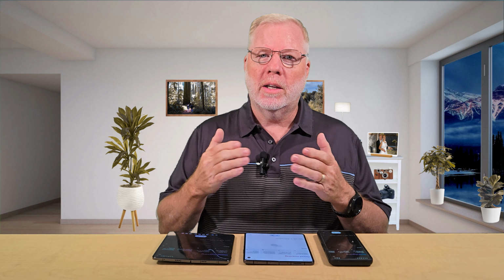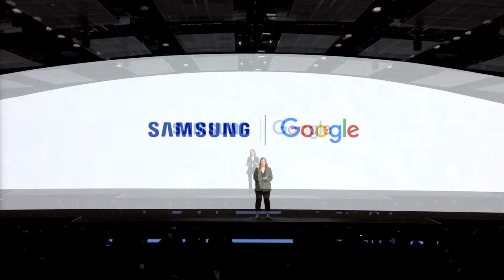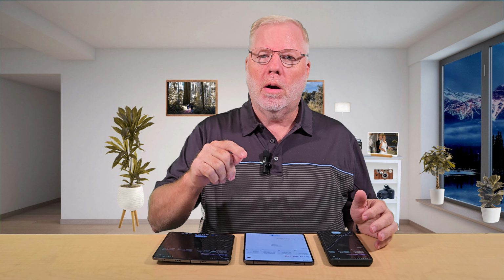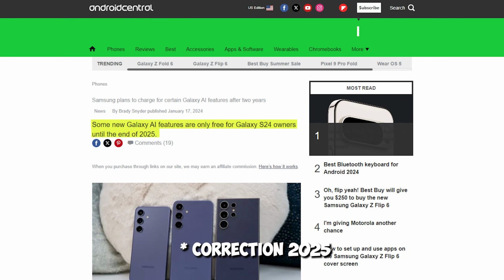As we all know, when you take a deeper dive and look at their event, it's really a Google partnership and the Google Gemini. Now, when Samsung announced it at this last event, they talked about the different features, but they didn't talk about any cost or any added cost. You have to go back to the last event where they say that these AI features will be free through 2024. So in other words, next year, there may be a subscription model, and we'll go into that a little deeper here in just a bit.